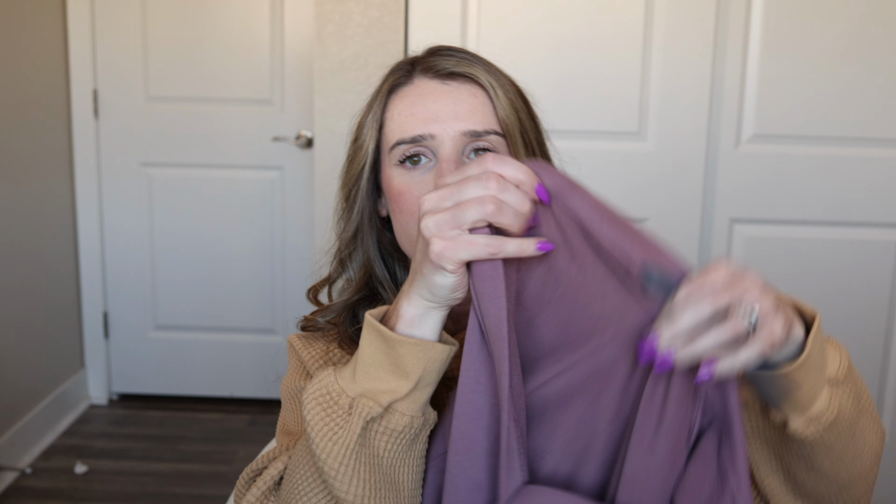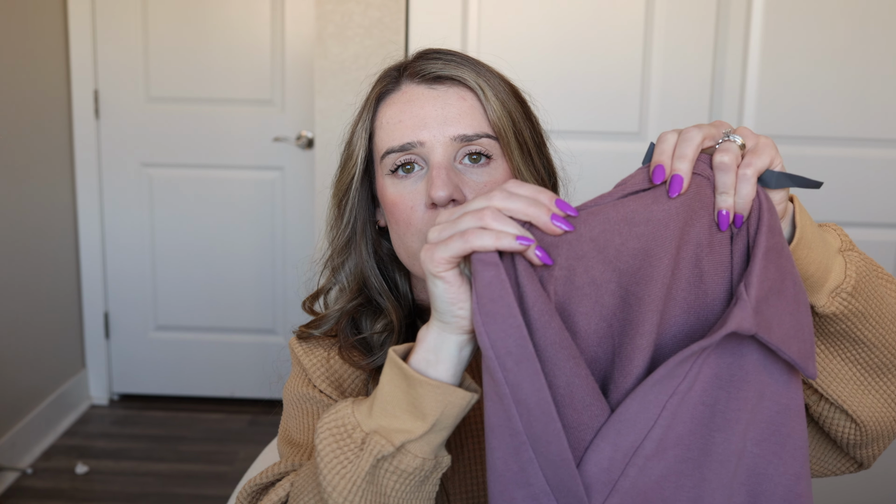So the material on the outside is extremely soft. It's so soft and cozy, and the inside is the terry cloth material. I do wish that they made the inside the same as the outside, then it would be very, very soft and comfortable, but it's not a huge deal for me. I'm usually not a huge fan of terry cloth material, but it depends on what the sweatshirt is, and it doesn't bother me with this one.